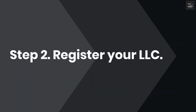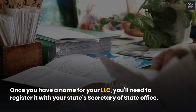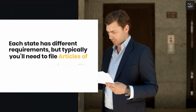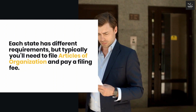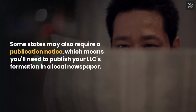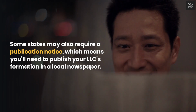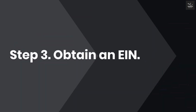Step 2. Register your LLC. Once you have a name for your LLC, you'll need to register it with your state's Secretary of State office. Each state has different requirements, but typically you'll need to file articles of organization and pay a filing fee. Some states may also require a publication notice, which means you'll need to publish your LLC's formation in a local newspaper.